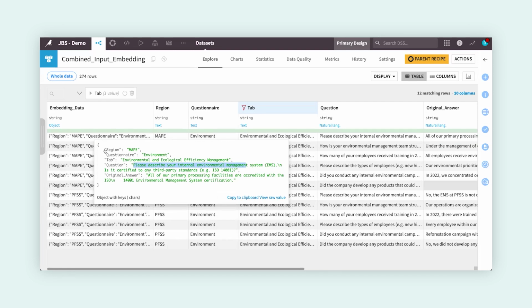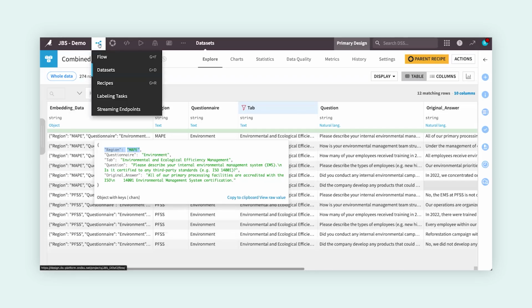So by providing the region at the top of this dictionary, it really did help the LLM go through and source the correct information when answering those new questions. So really, really helpful for answering questions later on.